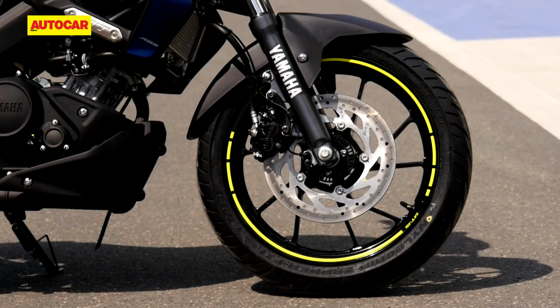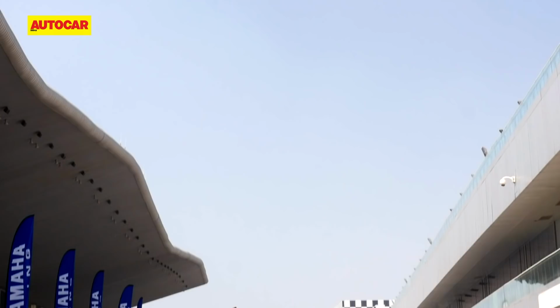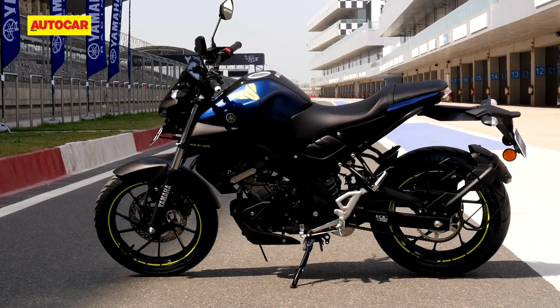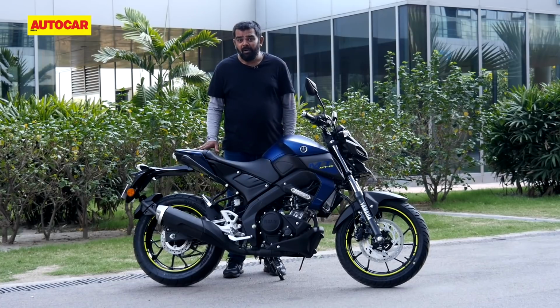On its way to India, it lost its upside-down fork and comprehensive swing arm, something Yamaha India replaced with simpler looking stuff, but there's still an R15 motor in there, and that can't be a bad thing, right? For sure, those of you a bit bored of what the KTM Dukes look like will really like the slim and stealthy MT-15. But hey, if this is an urban motorcycle, what are we doing here? I mean, this is an old Formula 1 circuit.